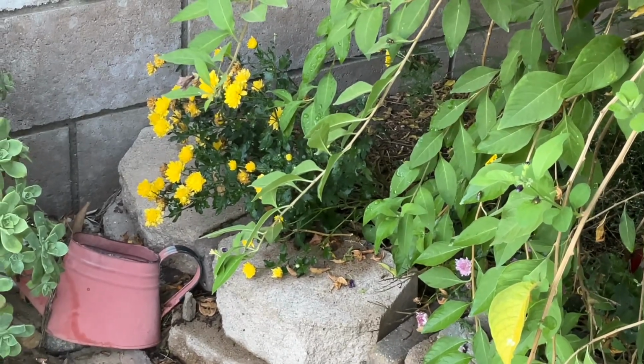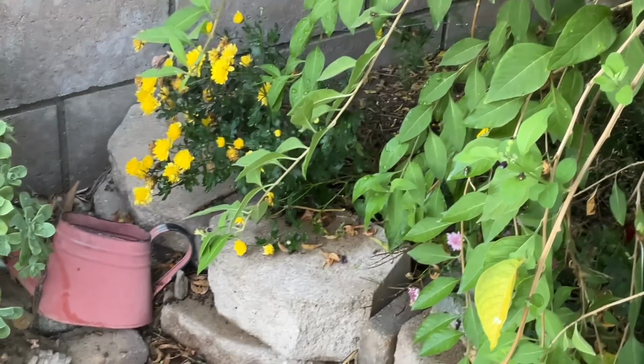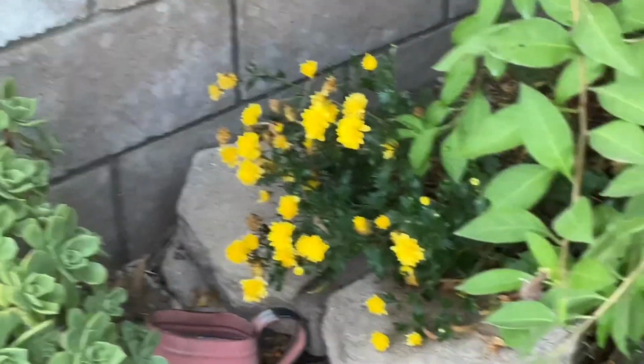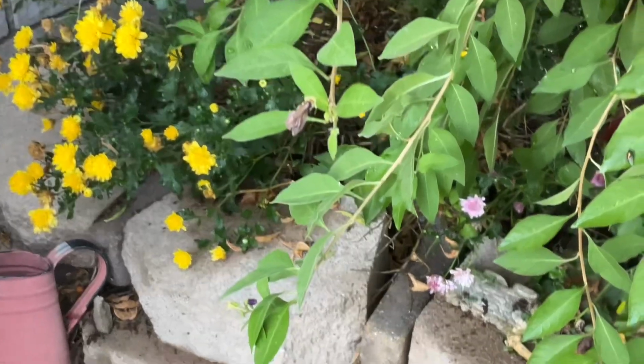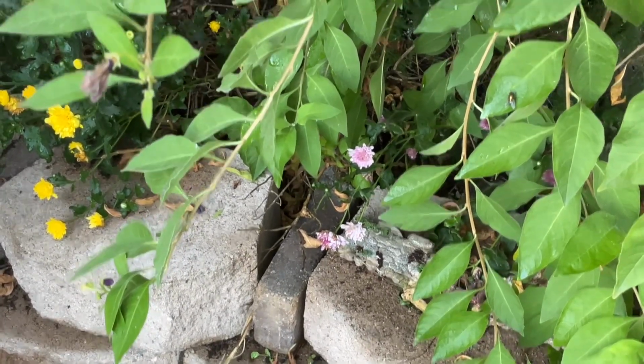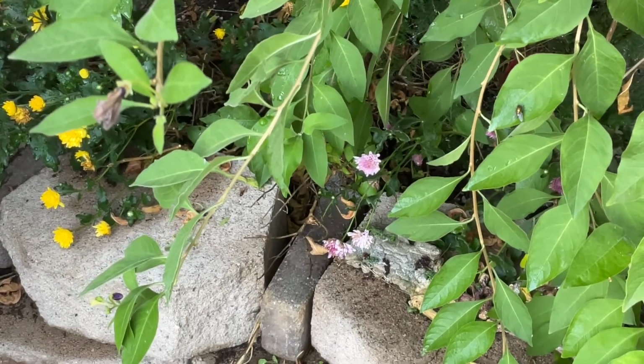This plant here is probably about 4 or 5 years old. Now you can see, you couldn't even really enjoy it that much because it was just so full of different things back in here. And there's another plant that needs to be deadheaded. Now as long as you water them and deadhead them, they'll keep coming back year after year.